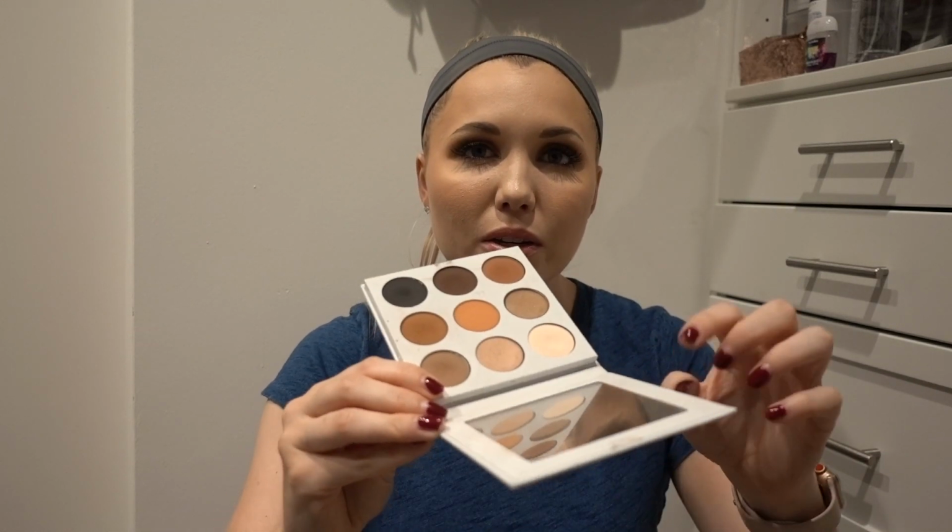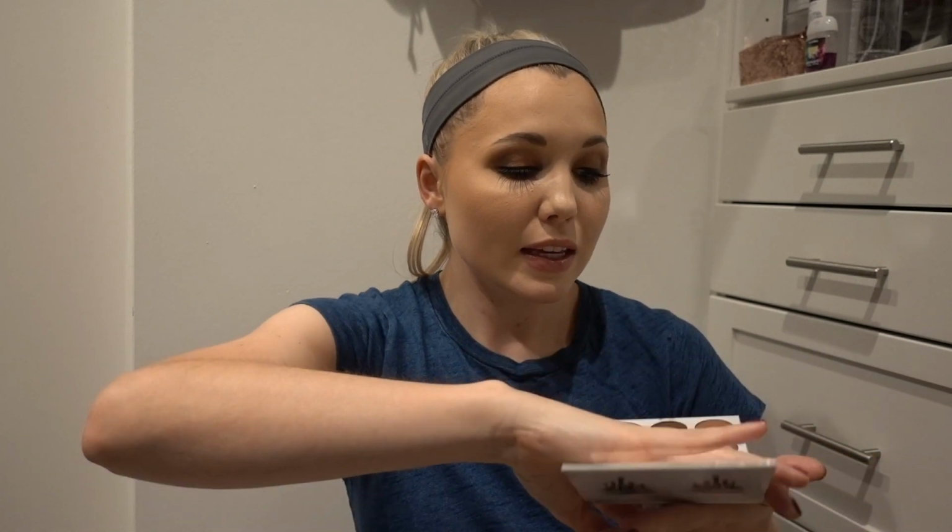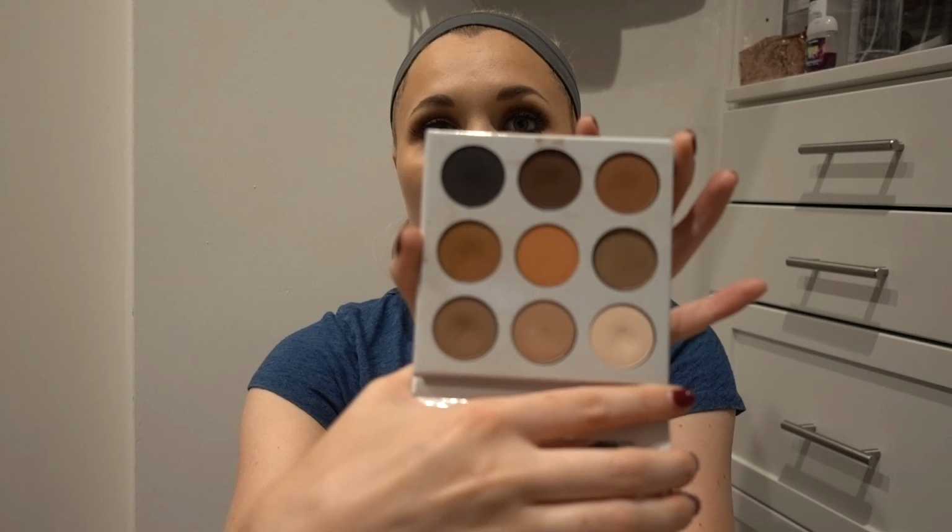When this first came out, I actually wasn't really that interested, and it didn't have a mirror. I eventually bought it, however long after it came out, at a pop-up shop in New York, and this one has a mirror on it, which is kind of cool because I wasn't expecting that, so I was excited about that. On the inside, it's just a bunch of neutral browns. I can make so many looks with it. It's a really versatile palette for me.